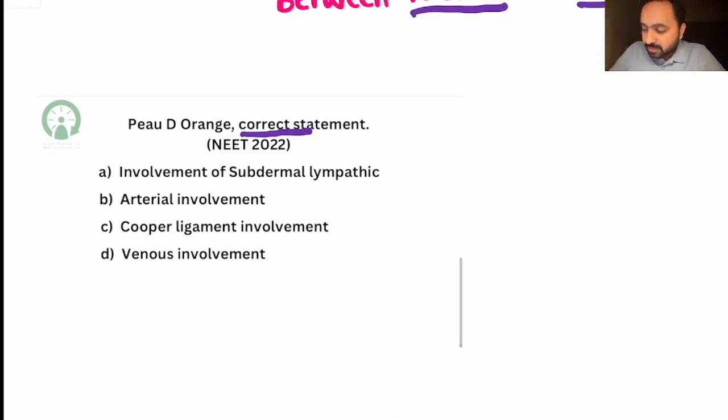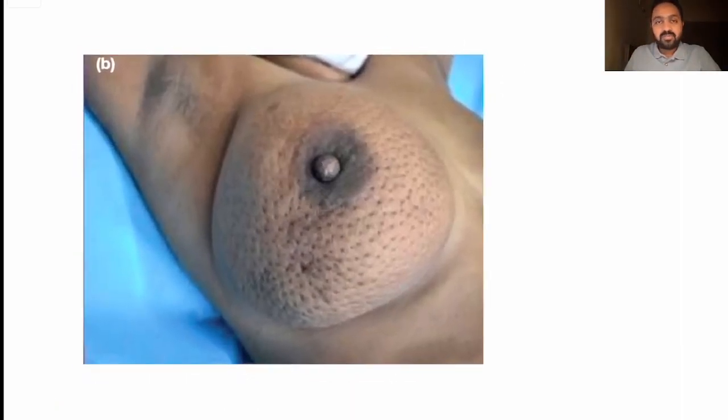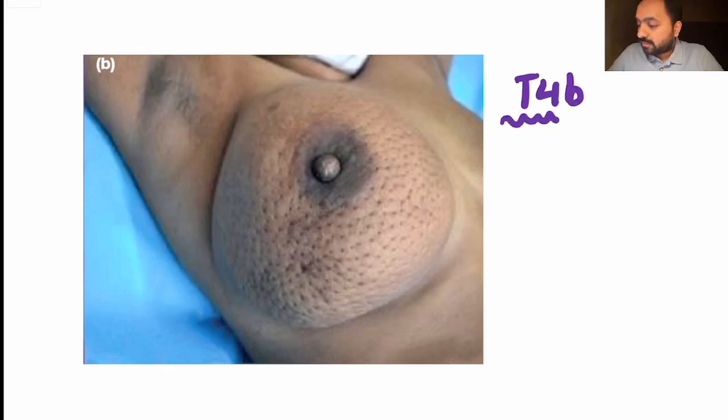So the answer over here is again very straightforward, which is your involvement of your subdermal lymphatics. Right, now if you look at the image of your peau d'orange, so this is your image of your peau d'orange, which looks like a peel of orange. And please remember, your peau d'orange would come under your stage T4B.